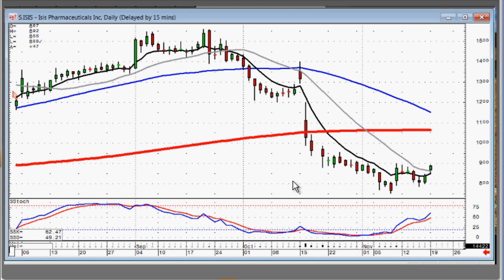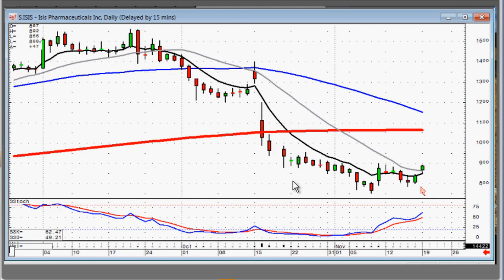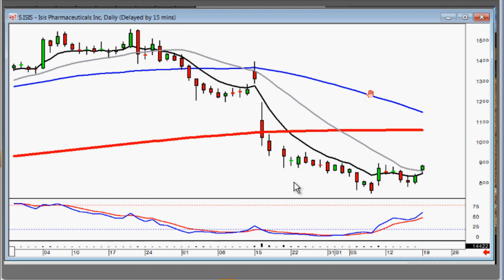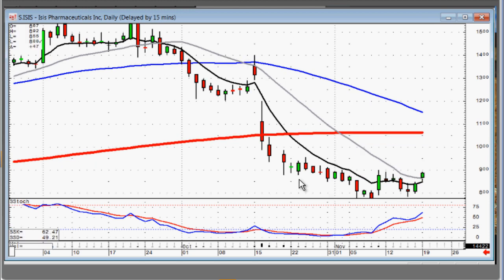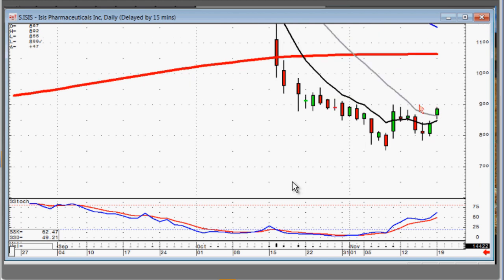This is ISIS. Left-right combo, gap up. All right, come on. Through the T line. Where's our next expected target? Up here. That's a decent percentage move. Yeah, when you see that many dojis and gap ups in one day, that tells you there's a lot of people out there ready to buy.